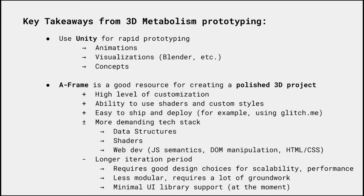Whereas for A-frame, it's better if you want to make a polished 3D project. And that's because you have a high level of customization. You can add shaders too using WebGL. And it's really easy to ship and deploy. It's a node-based platform, so you can deploy it, you can host it, or you can use something like Glitch to easily share it with other people.